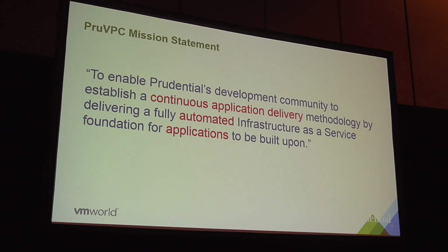And you can read our mission statement, but the three things that kind of stick out there are continuous application delivery. The idea that we're no longer going to be dealing with quarterly or annual or semi-annual releases. This is going to be something where day in and day out software is going to be revved in this environment, and that is now a fundamental tenet of the way in which we operate and think.